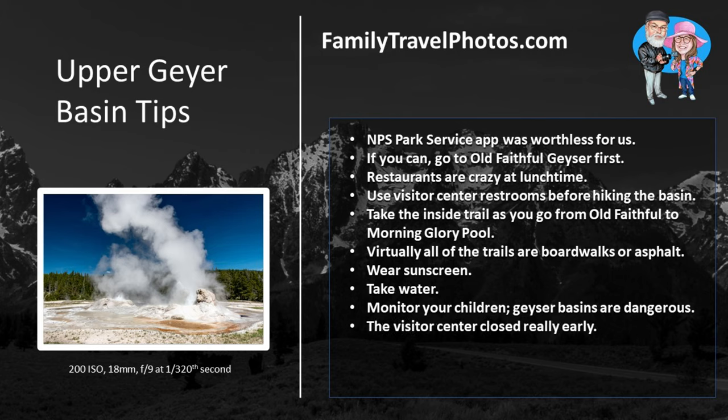The visitor center closed really early. We tried to go in there around 4:30 or 5, and it was shut down. Check the schedule before you go. We didn't have any problems with bugs there. Monique says the sulfur chases away the bugs.